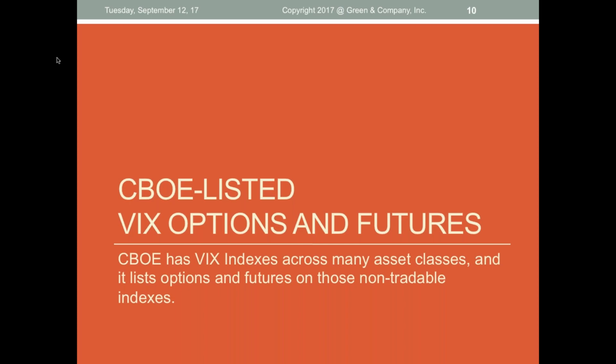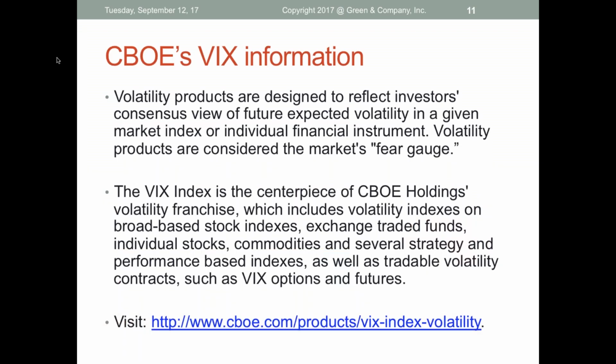So, CBOE listed VIX options and futures. They have a lot of VIX indexes across the asset classes, listing the options and futures. This is from their website. Volatility products are designed to reflect investors' consensus view of future expected volatility in a given market index or financial instrument. Volatility products are considered the market's fear gauge. The VIX index is the centerpiece of CBOE Holdings' volatility franchise. This, again, quoted off their website, includes volatility indexes on broad-based stock indexes, exchange-traded funds, individual stocks, commodities, several strategy and performance-based indexes, as well as tradable volatility contracts.